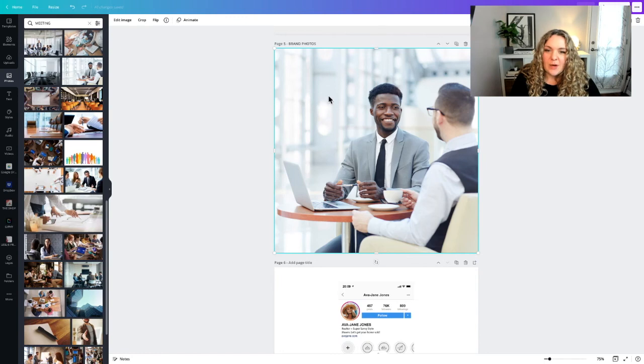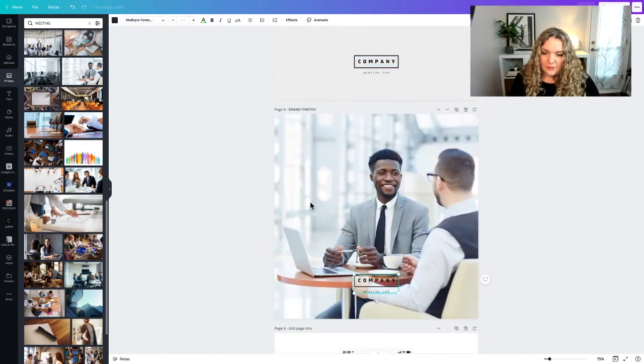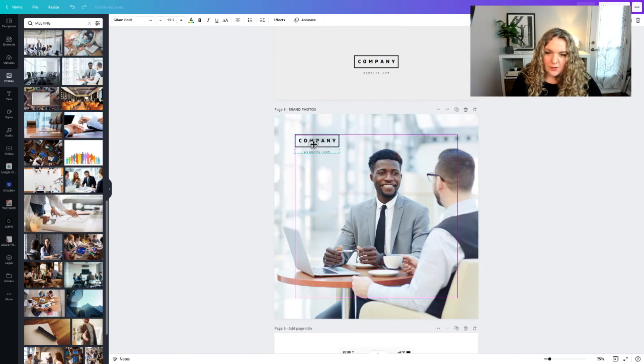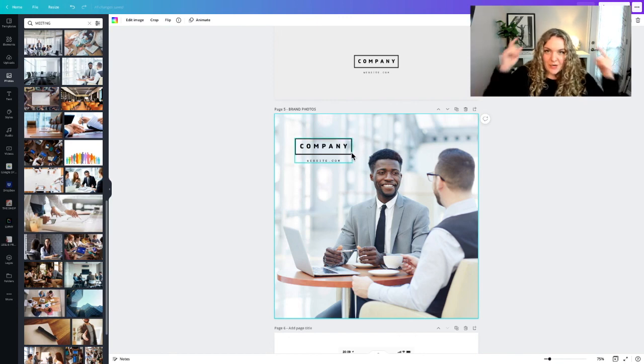And here is where you want to add that logo. So again, logo, pop it somewhere where it works. And again, if you don't have a logo, that's fine. Put your handle, put your website. It doesn't matter as long as people can associate this with this. And that is the key. That is where the magic is. That is where the brain starts to connect the dots between your branding and the feeling that you're giving with these photos.